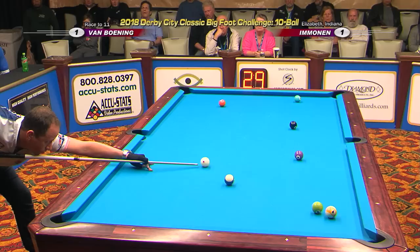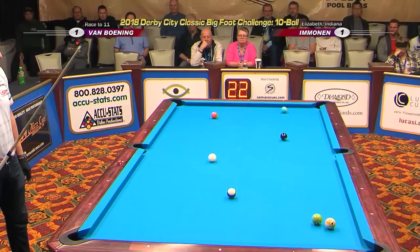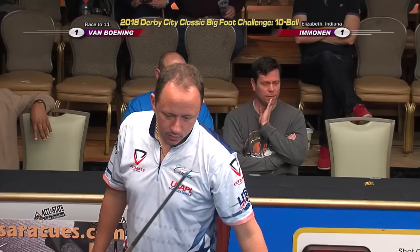Looks like he's queuing low, like he wants to attack the six ball. No, three cushions around. No, that could have been disaster if he ran into it. But what is he going to have if he gets over the eight? Oh. Disappointment, looks like. That'll hinder him a little. Yeah, all ball fouls.